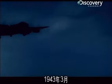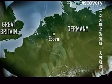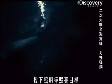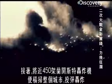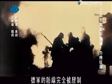In March 1943, British planes took off for the German industrial city of Essen. High-speed Mosquito light bombers went in first, dropping flares to highlight the targets. Then a force of nearly 450 Lancaster bombers swept over the city, dropping their loads. The German defenses were overpowered. Only 14 British aircraft were shot down.